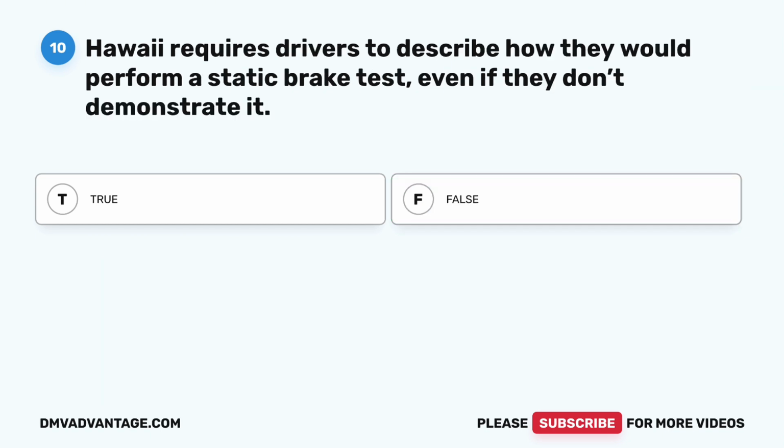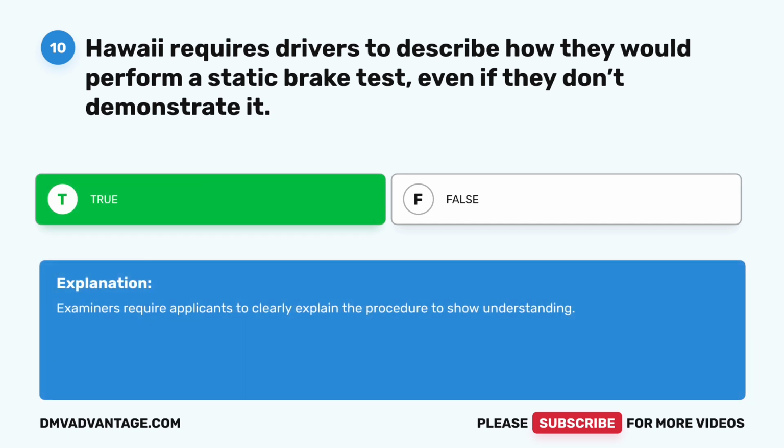Question 10. Hawaii requires drivers to describe how they would perform a static brake test, even if they don't demonstrate it. True or false? True. Examiners require applicants to clearly explain the procedure to show understanding.